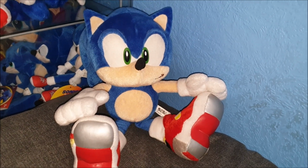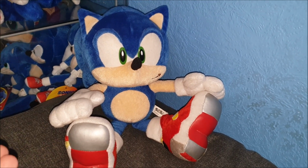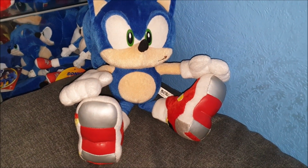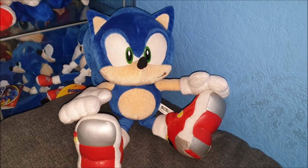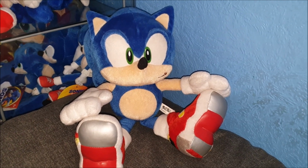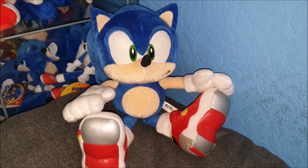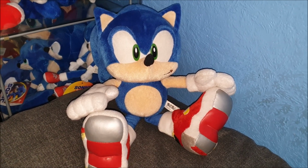And just to mention, guys, this is the not for sale version. This isn't the first release. You know, there's quite a few releases of this plush. But if you can manage to get hold of this guy, whatever release it is, in good condition, then you've definitely got yourselves a really good Sonic the Hedgehog plush. Probably one of the best in the roster, really, depending on how you look at it.